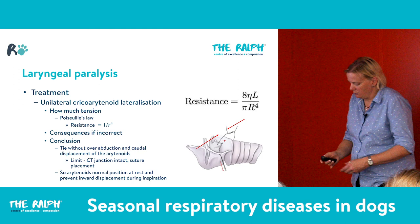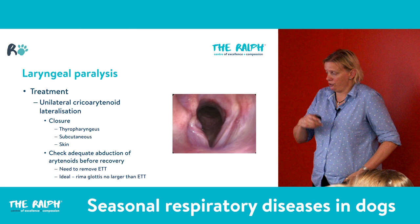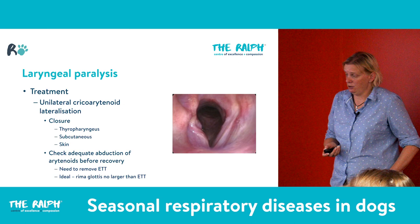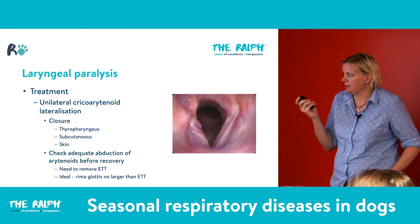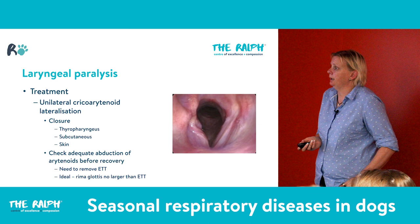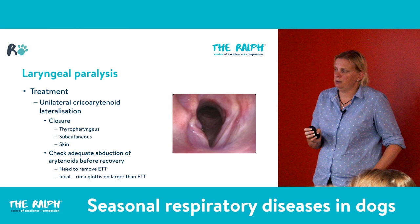Closure is fairly simple. You want to obviously close your thyropharyngeus muscle, subcutaneous and skin. And then before you wake the dog up, you need to check there's adequate abduction of the arytenoids before recovery. So this has obviously had a left quick arytenoid lateralization, and to examine this properly, you should remove the ET tube, and then to wake the dog up, just put a smaller one back in. The rima glottis, or the entrance to the larynx, should be not much larger than the ET tube that you originally had in.